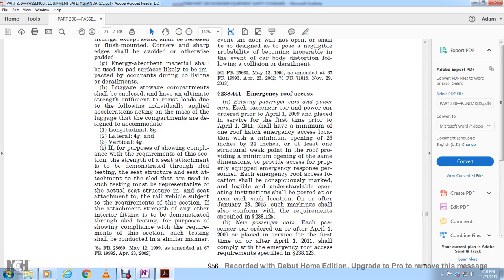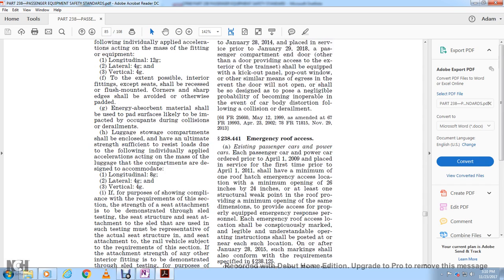If, for the purpose of showing compliance with the requirements of this section, seat attachment strength is to be determined through sled testing, the seat structure and seat attachment on the sled are used for such testing and must represent the actual seat structure and seat attachment of the rail vehicle. The attachment strength of any other interior fitting is demonstrated through sled testing for the purpose of showing compliance with the requirements of the section. The steps of the test should be conducted in a similar manner.